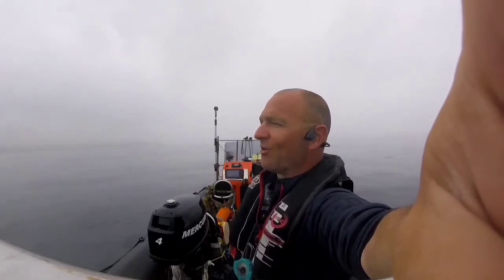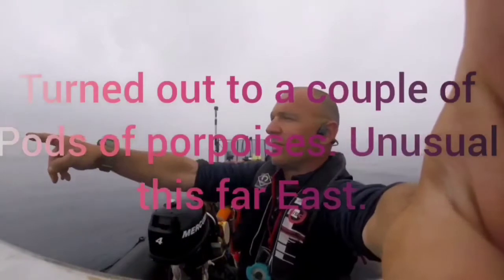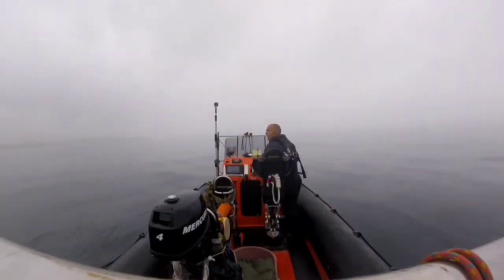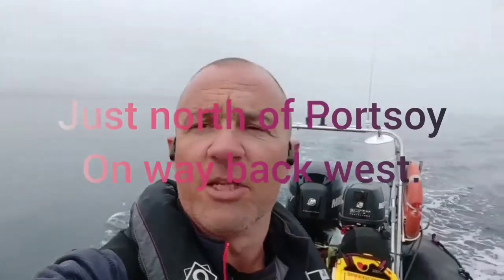I think that's actually dolphins there. So yeah, there's dolphins just off our port side here. I'm going to turn the boat. Unusual to see. I think that was porpoises. Don't think that was the bottlenose dolphins. Quite often see the porpoises within the inner Moray Firth and over towards Inverness, but not as often this far east. I have seen them here before, but it's a bit more unusual. Fairly certain that's what they were.